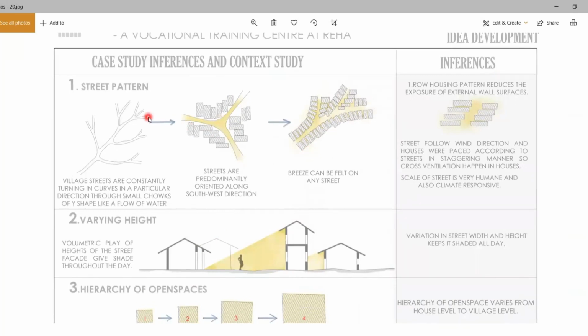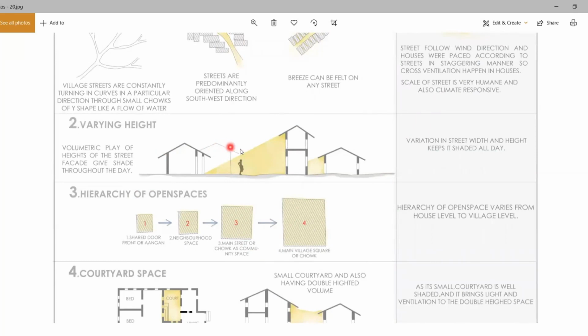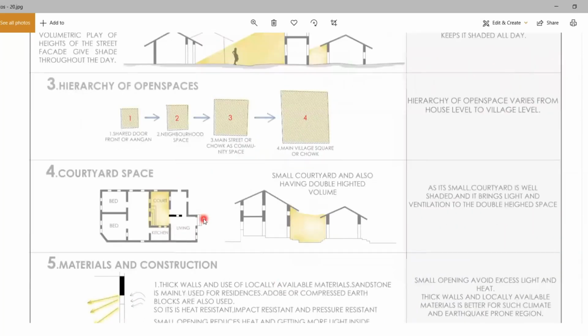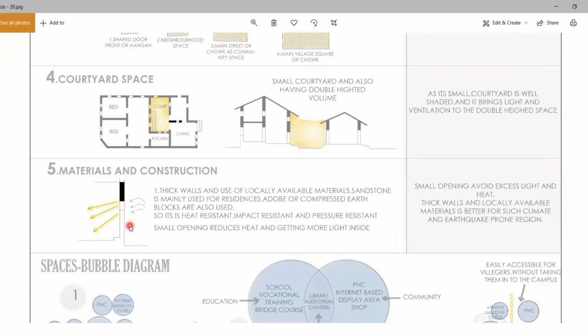First is the street pattern of Kuch, which is continuously turning according to the wind direction. So houses along this road reduce the exposure of walls towards the sun and always make cross ventilation happen. Second is the play of heights, which creates shaded spaces throughout the day. And next is the hierarchy of open spaces, or volume differences of open spaces in Kuch, from house level to village level. A courtyard or semi-open space was an important element in each and every house of this region. Use of locally available materials and construction always performs better for such a climate.